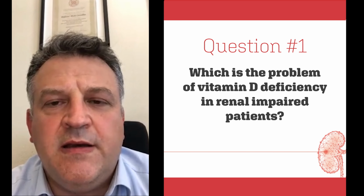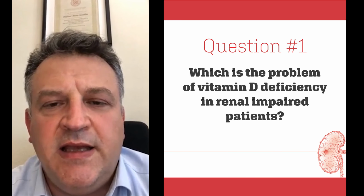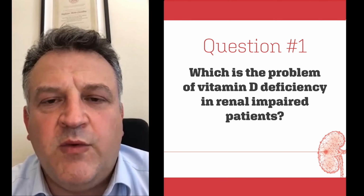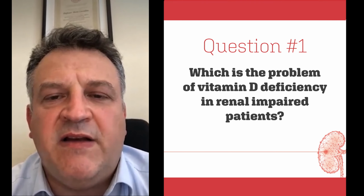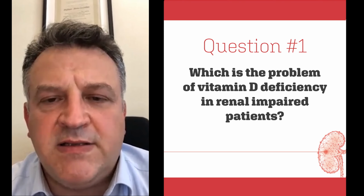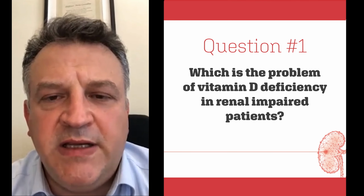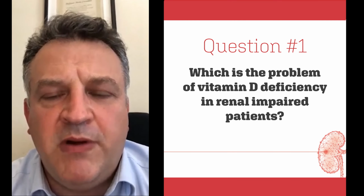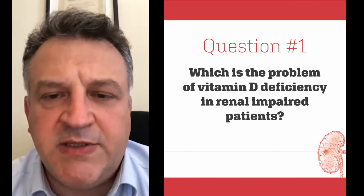Vitamin D deficiency is a major problem in patients with chronic kidney disease, CKD, at different stages, from stage 1 to stage 5, with patients in early stages or advanced renal failure. So it's very important to check for 25D levels in our population and to replace with native or natural vitamin D to have the same values that the normal population has, more than 30 nanograms.